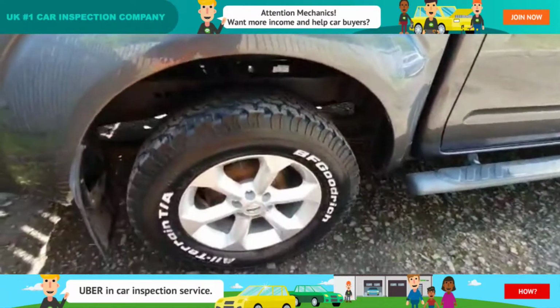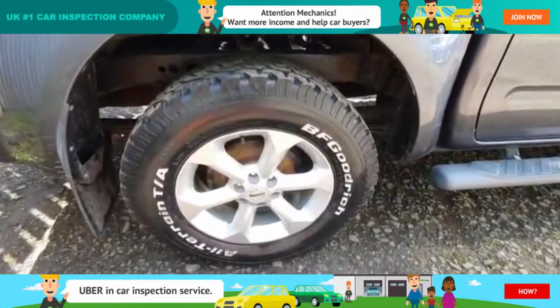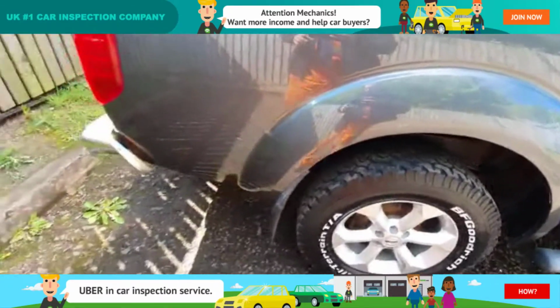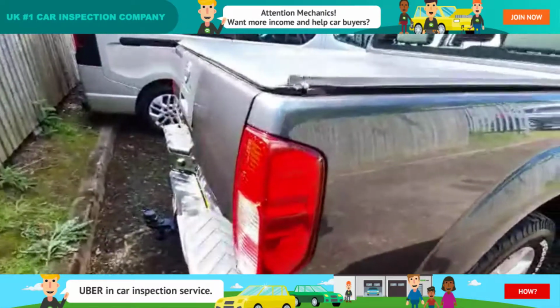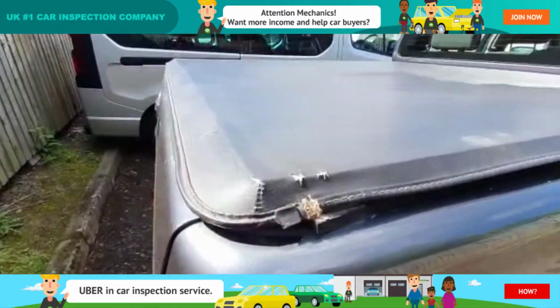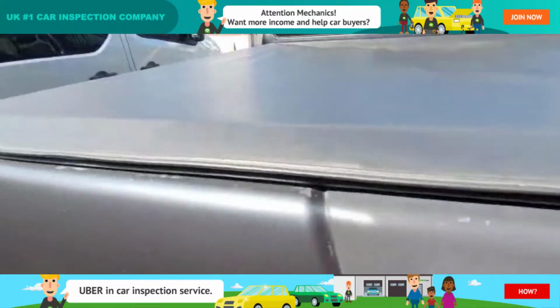All of the tyres on the vehicle are matched, so it's BF Goodrich all terrain. They are all well within the legal limit. As you can see, there's some slight damage to the rear of the tonneau cover, and that is on both sides.